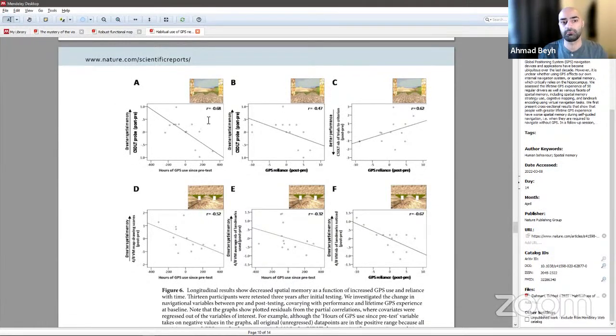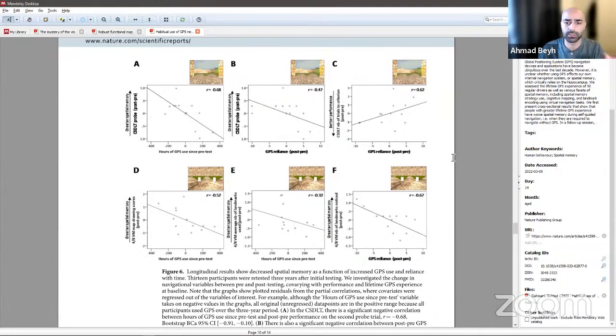And you can see a very striking negative relationship here, where the more GPS you use between the first time point and the second time point of the study, the worse your performance was on the task. And this is a very strong correlation, I would say, just in neuropsych terms. And they saw this kind of relationship on several of these measures, GPS reliance, and the relationship to both tasks, the initial one and the second one.